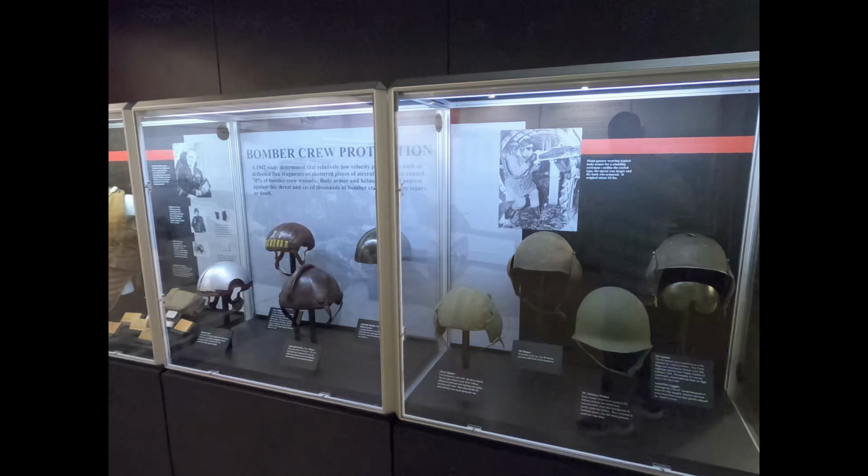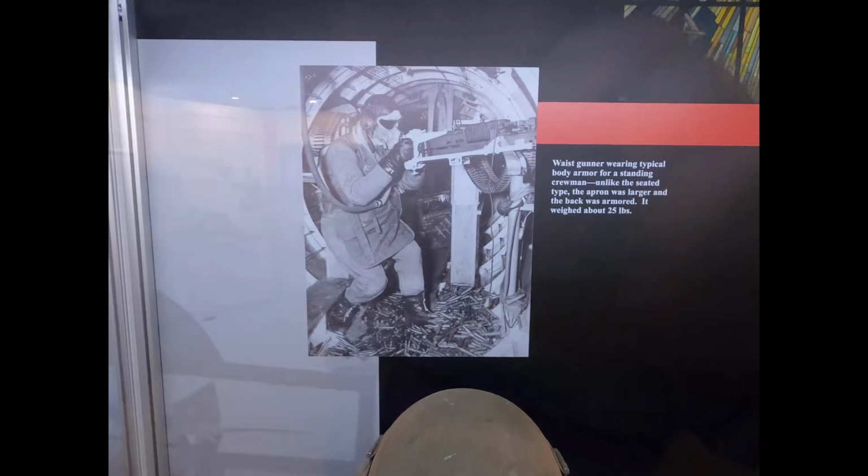Bomber crew. Yeah, here's some helmets, I guess. And that picture of the guy with a gun. We're about to zoom in on him, I think. Yes. Waist gunner wearing typical body armor for a standing crewman. So I think this guy basically stood in a B-17. He probably had the best gunning position in the house. I'd rather do this than curl up in that ball.